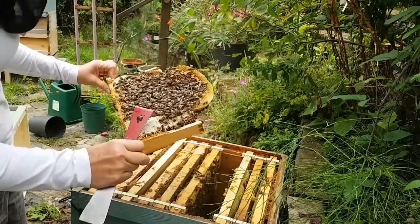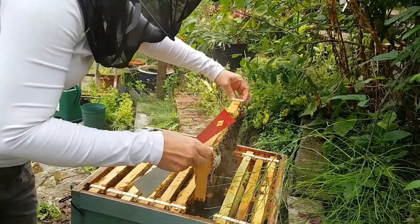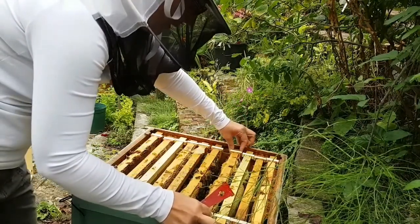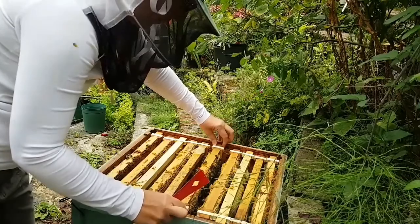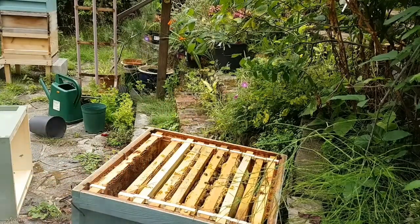Really, what we need to do is put these girls in a nuke box, because there's just not enough bees. There's not enough bees. So I'm going to close this hive up.